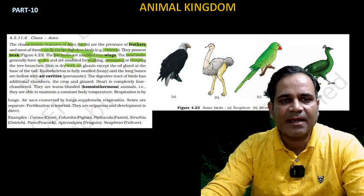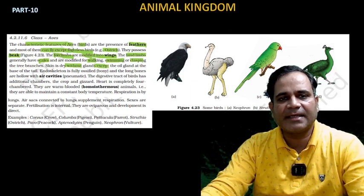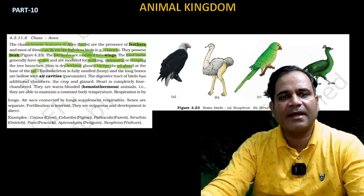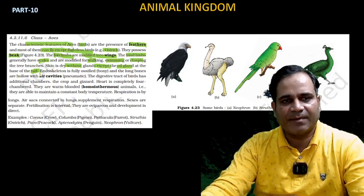The skin is dry. Why is the skin dry? Because there are no glands except the oil gland at the base of the tail. Where the oil gland is present, the skin is oily; elsewhere the skin is dry without glands. The oil gland is present at the base of the tail.